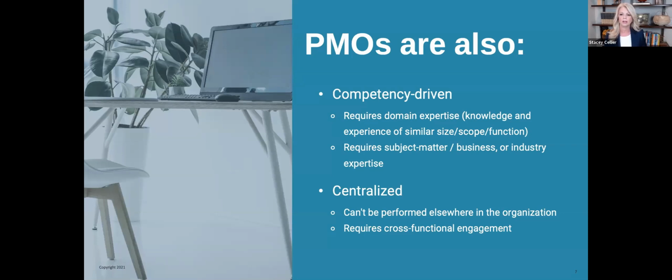PMOs are also, again in my opinion and in the research that I've done, competency driven. So it requires domain expertise and knowledge of a similar size, scope, and function to be effective. And it does require some subject matter, business, or industry expertise. You have to understand the context of the business that you're trying to apply a PMO to, I believe, in order to be successful. And that goes for the department level, functional level as well.